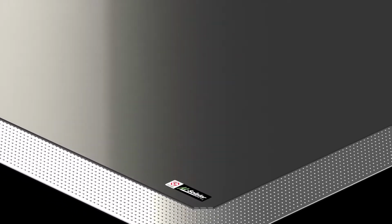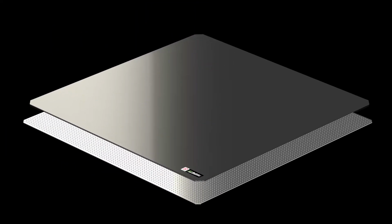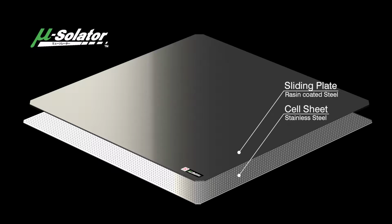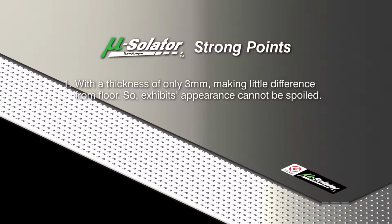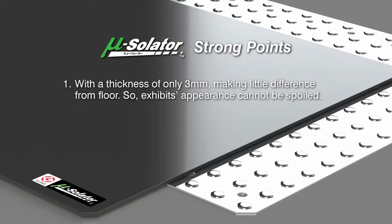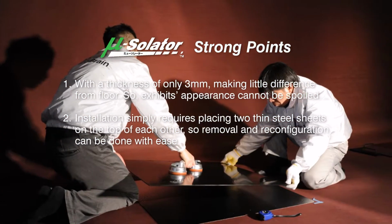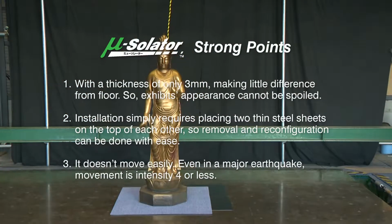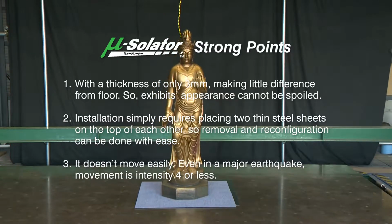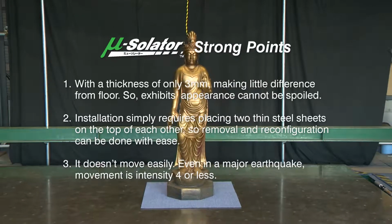Utilizing an absolutely new principle in isolation devices, the m-Solator has a lower convex surface cell sheet with countless inscribed cells, coupled with an upper polymer resin-coated sliding plate. With a thickness of only 3 millimeters, the floor retains its height with no difference, so the exhibit's appearance cannot be spoiled. Installation simply requires placing 2 thin sheets on top of each other. It doesn't move easily. Even in a major earthquake, movement is intensity 4 or less, making it a high-tech, friction-control isolator.